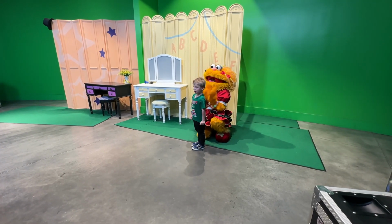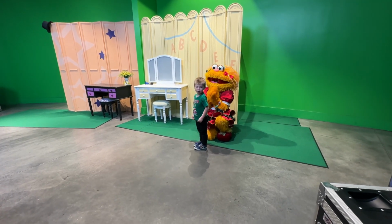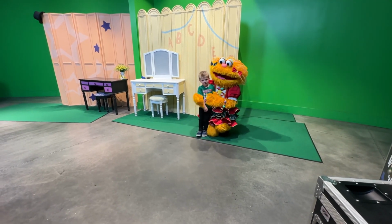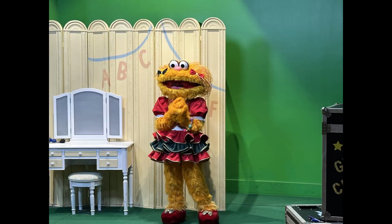Better be careful and make sure Cookie Monster doesn't see that shirt, or you might try to eat those cookies. That's what everybody keeps saying. I know. Yeah, cookie tell Zoe. A little bit. He loves him some Christmas cookies. Are you ready for big pictures? For big picture, big smiles.